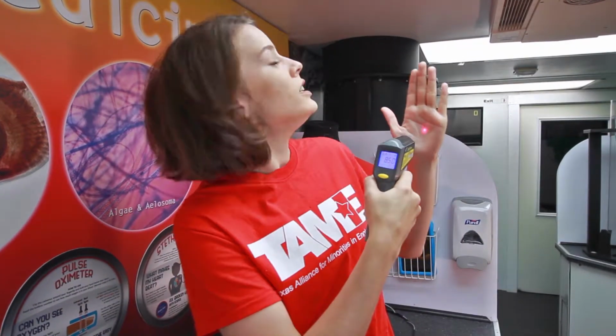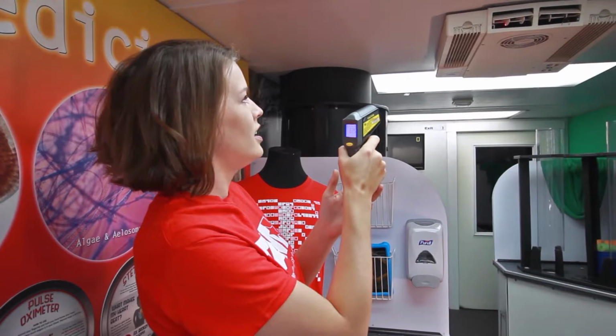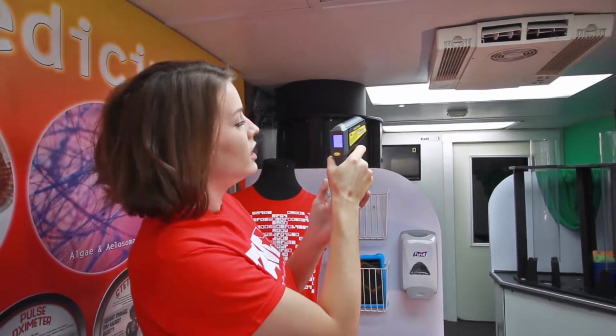You can see it on my hand. I'm gonna point it at this air conditioner, and it's gonna take a reading: 62.5 degrees Fahrenheit. And there's lots of things that the kids can point it at. Just make sure they don't point at each other's eyes.